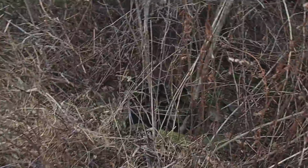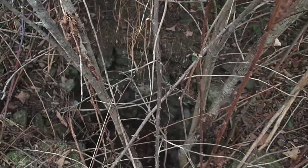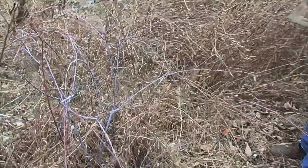Oh yeah, there it is. Wow, look at it. It's still really intact, huh? Nice. There's a pine tree growing out of it. Cool. Let's see what we can find around here.